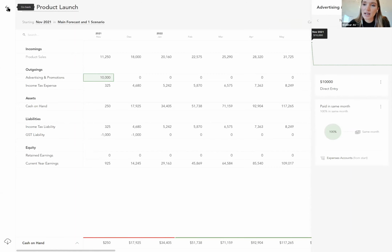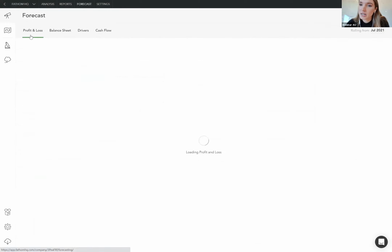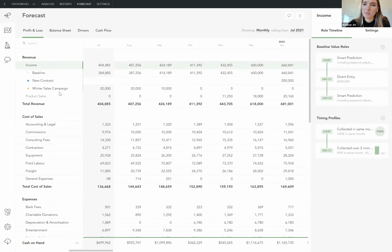Now, these micro forecasts will be immediately visible back on the profit and loss where any of those account linkages have been made. So I can see my new product sales one here, and I can see those prior ones as well that are still linked to my income.